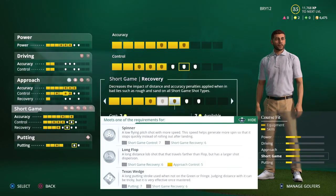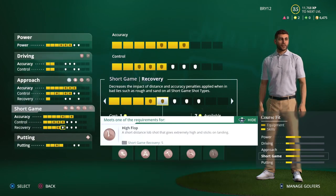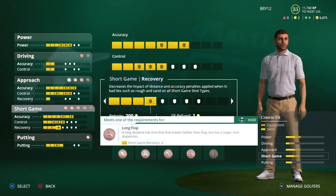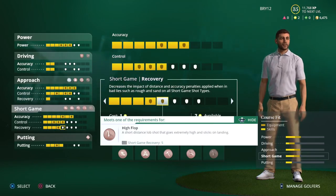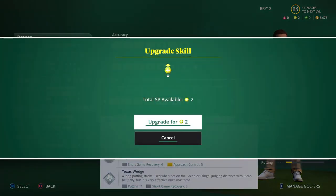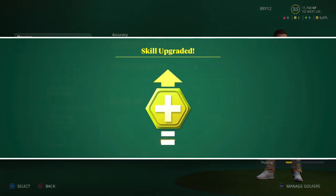I thought we already had the high flop. Oh no, we had the long flop. Okay, so we could get that for one. And for two. Yeah, do you know what? I'm going to spend the 2 points on the short game there.